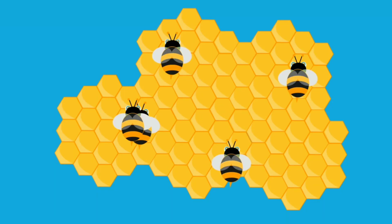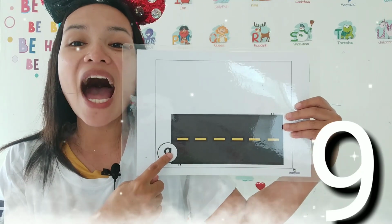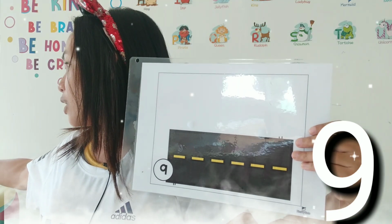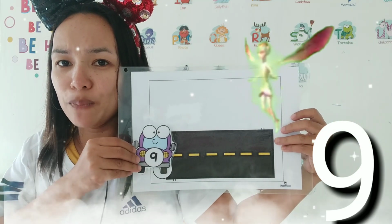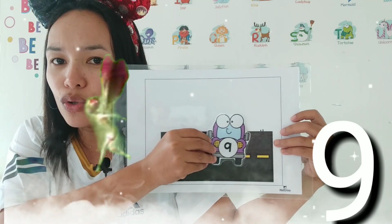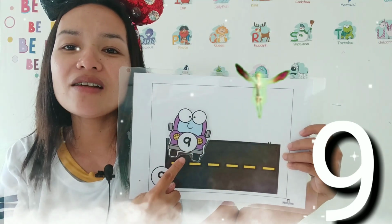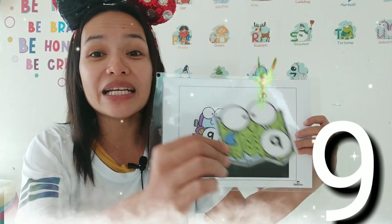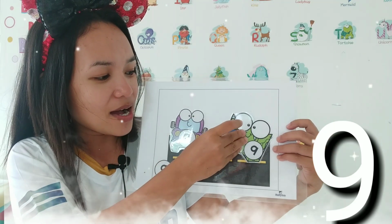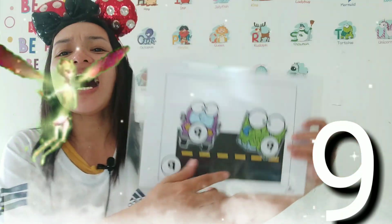Next number after number 8, teacher Liza, is the number dun, dun, dun, dun. Ta-da! It's the number 9. So we need to put a purple car on the highway of number 9. There, that's the number 9 car. And to complete our number 9 car around the highway, we need a map that has a number. Ta-da! 9. So what number is this? 9, and number 9.